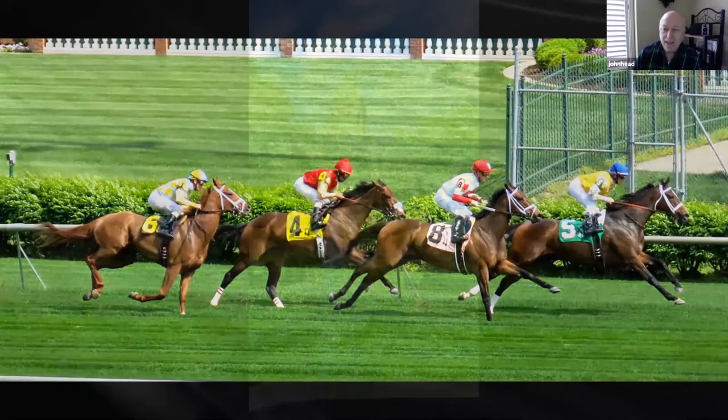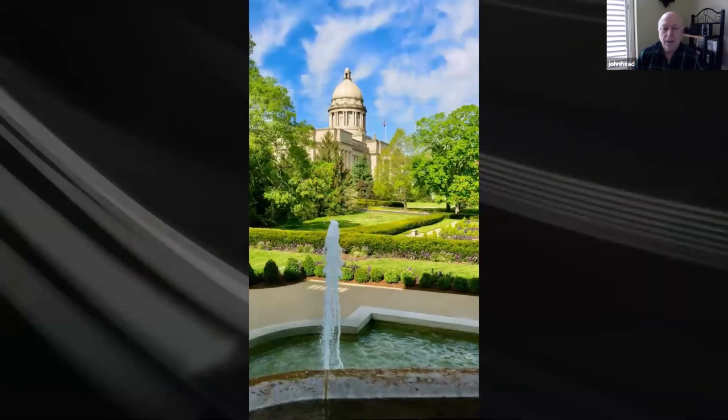Next slide, please. We went on to Frankfort, which I believe is the nation's most beautiful state capital. If you haven't been to Frankfort to see the Kentucky State Capitol, it is worth a journey. It's absolutely gorgeous. There are a lot of controversies surrounding this, of course, and the governor's mansion is maybe the biggest controversy for me.